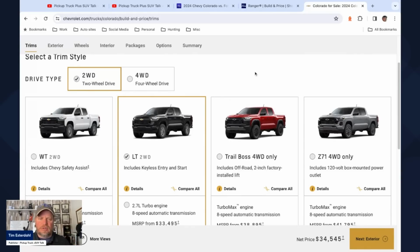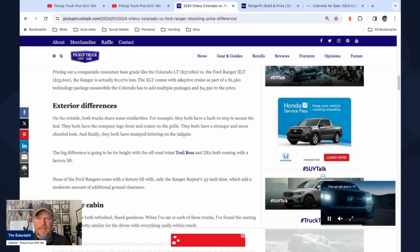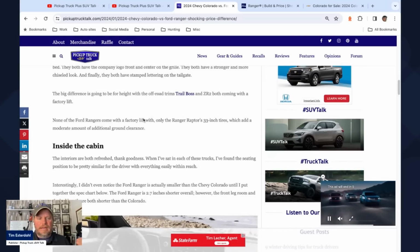So we're all big, strong, off-road looking trucks these days. So the idea of an inexpensive work truck, a base, not really stylish looking truck, is kind of gone. The market now is saying, I want a more unique look. I want it to be stronger, more chiseled. Okay. And then we look at the inside, the cabin.